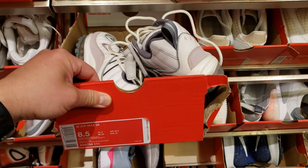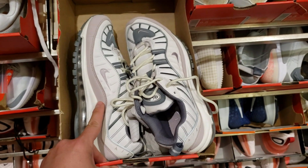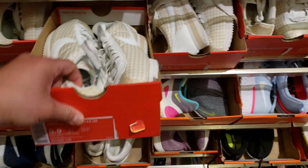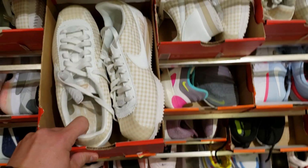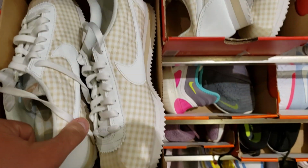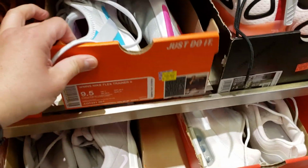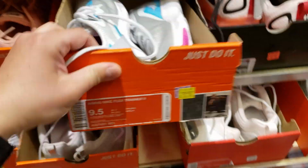These go for retail as well. Air Max 98, kind of a pastel purple, gray, white colorway. Pretty dope, pretty dope. Too high though. Got some Cortezes, $50. Yeah, it's like a fabric on the outside, so it's not like a premium thing. $50 though.